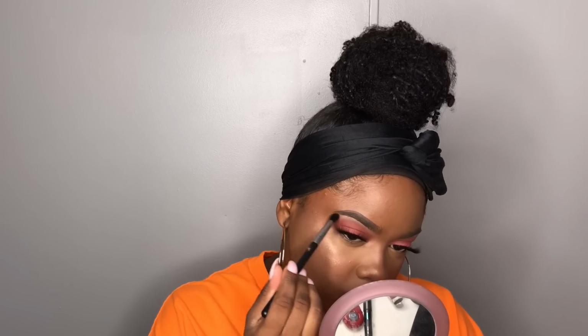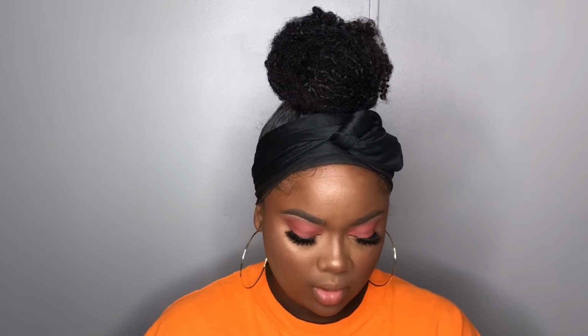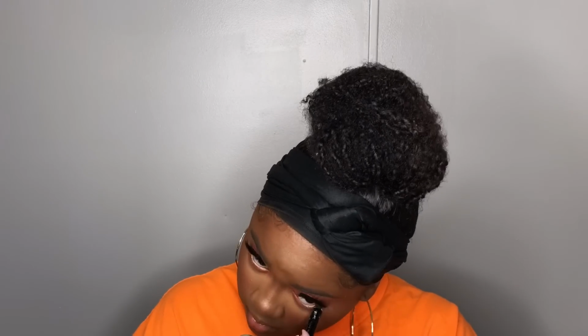And I'm going to put this also under my brow bone. I'm just going to use all the shades I used in my crease and lid on my under eye. Next, I'm going to take my Sephora Matte Waterproof Colorful Shadow Liner. I'm going to put this in my waterline. And I'm going to use the Marc Jacobs on my bottom lashes.